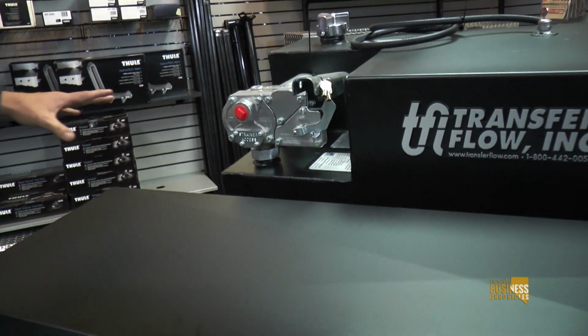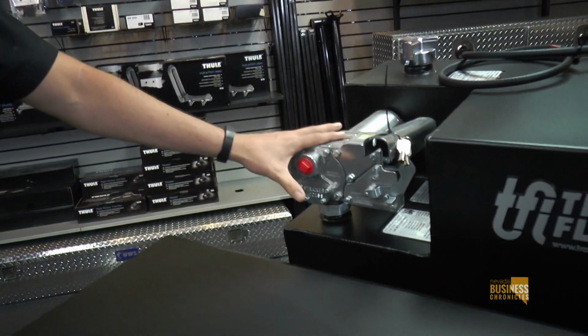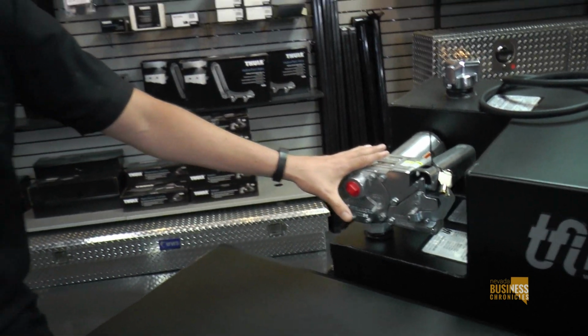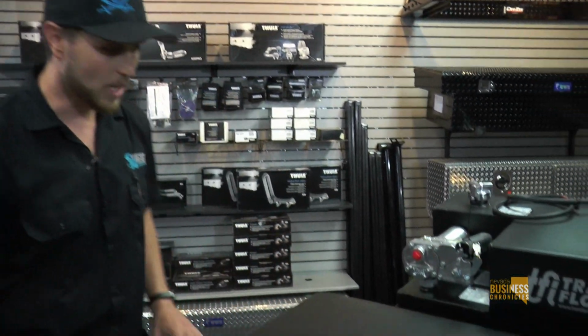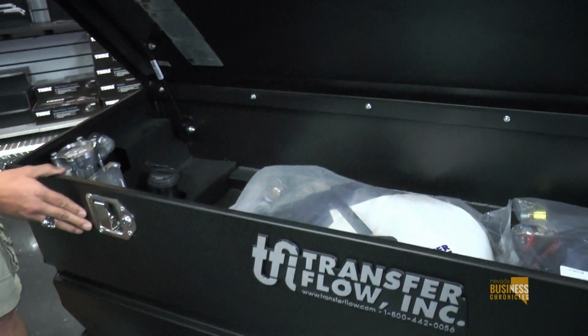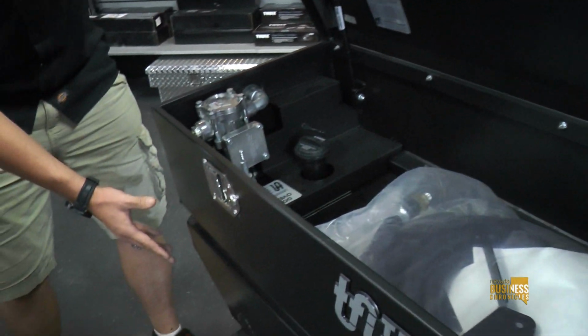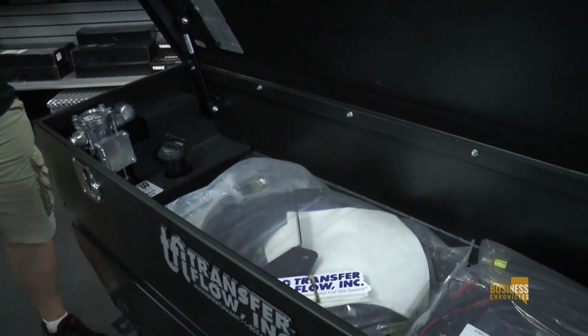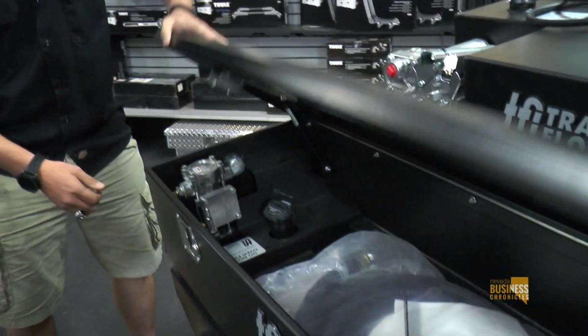We carry the Transfer Flow line, which is just the top of the line best systems as far as fuel transfer goes. We have just strict refueling tanks. They do both gas and diesel, and they are 50 state rated. These are the only guys that are all 50 states rated for both gas and diesel. They have combo systems, so you can do a system with a toolbox on top and a refueler on bottom, and they'll automatically refuel that main tank, or you can get these same ones that'll refill equipment as well.